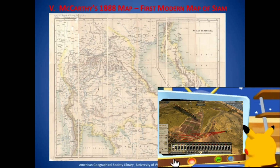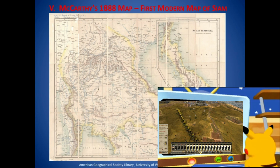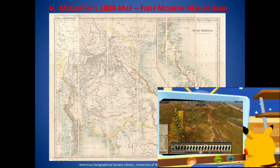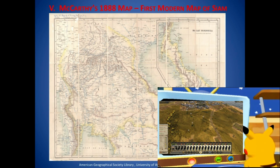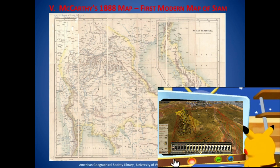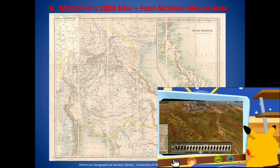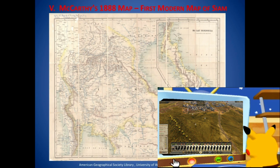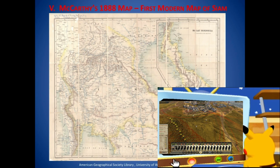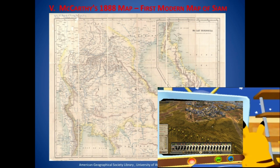While the French victory at Dien Bien Phu was playing out, McCarthy was in Bangkok working on his map of the kingdom. He carried the map to the Royal Geographical Society in London in 1887 and spoke before the Society that November. The RGS engraved his map of the Kingdom of Siam and its dependencies and published it in the Society's journal in March 1888. Based on extensive survey work by McCarthy and the young Siamese he had trained, the map represented a scientific breakthrough, and in today's Thailand is considered to be the first modern map of Siam.